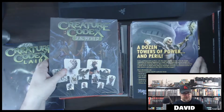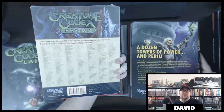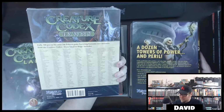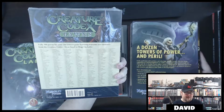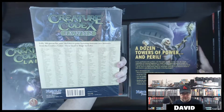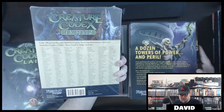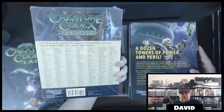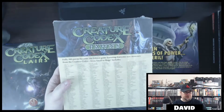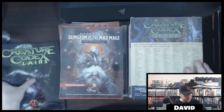Here's some pawns for the Creature Codex, which I think is part 2 of the Tome of Beasts. There was actually just a Tome of Beasts 2 Kickstarter, I think, which I didn't back. The prices were just a little bit too high because the first Tome of Beasts was such a success. The prices on the subsequent Kickstarters went up, and I just decided not to back them. So here are all the pawns from the Creature Codex. I love pawns. You can never have too many miniatures and pawns.